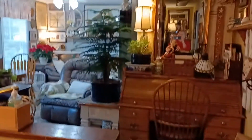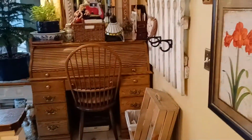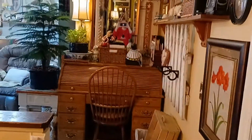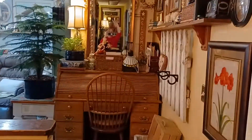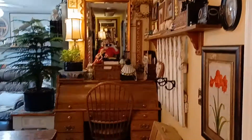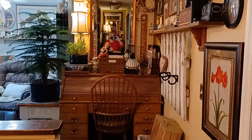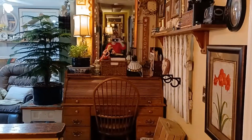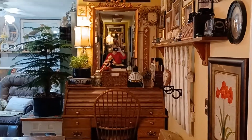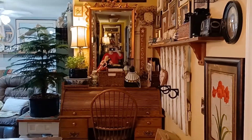But as you come up these steps and take a left, you'll enter the living room. This is our little desk area. We don't really have a room that we can designate for an office. This is a small house, and we've been here for 37 years. So things can get a little tight, and we have to get creative in where to put things.